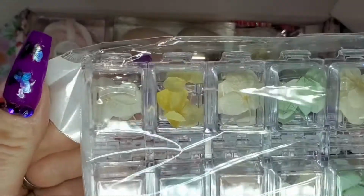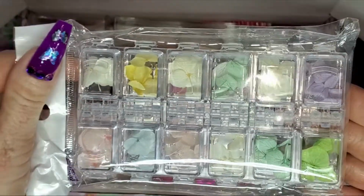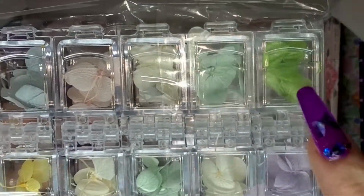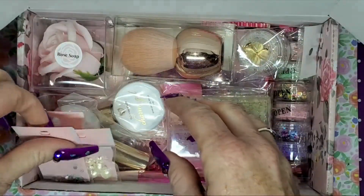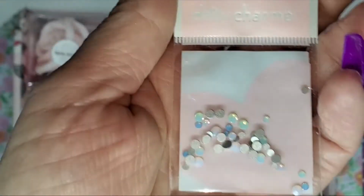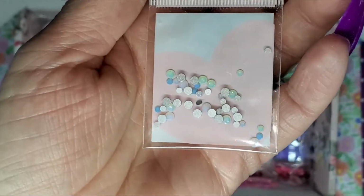Ooh, these are really pretty. Little dried flowers, but I don't have anything like this. Oh, wow. I love the pastel. Super pretty. Look at that green up there. Oh, these are pretty. And then we get some rhinestones here. There's different ones. Ooh, they're like opal. There's like a blue down there, like a greenish. Oh, these are pretty.